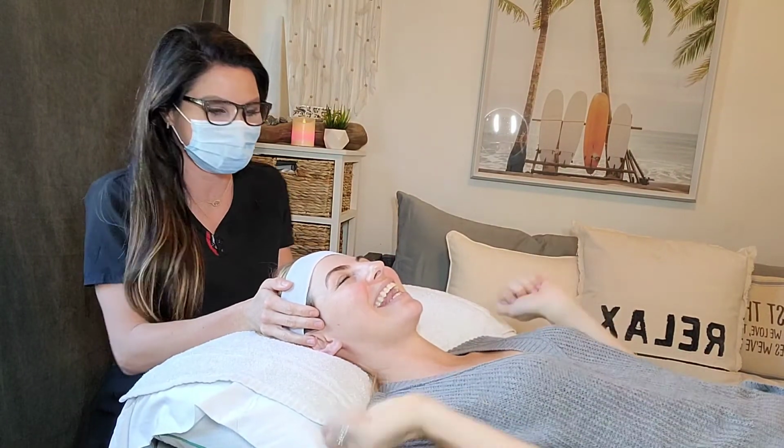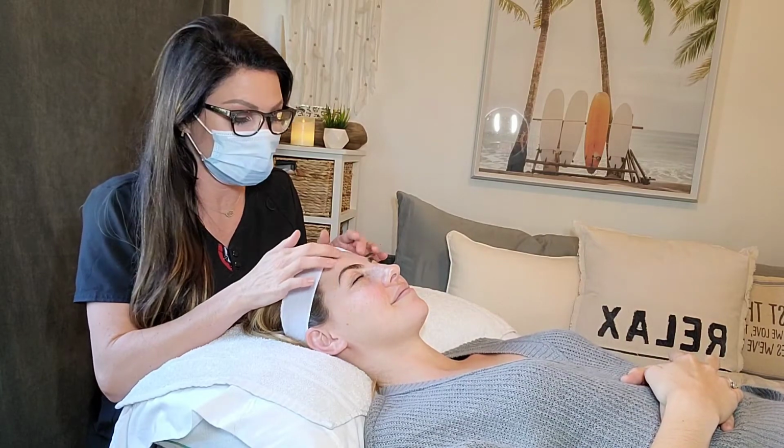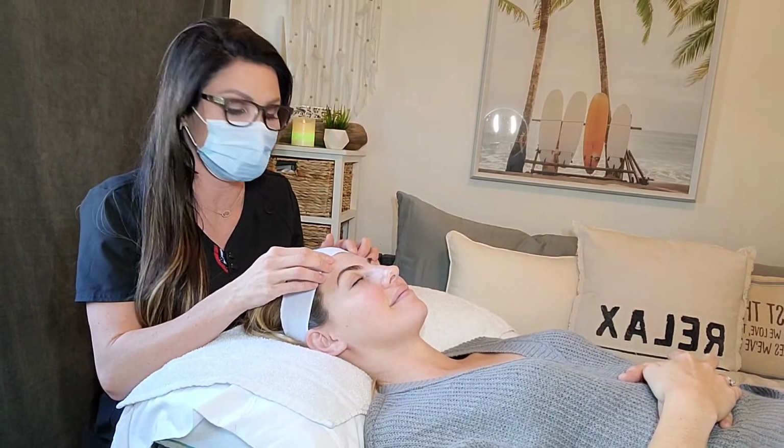Okay, so we're doing plasma fibroblast today on Liz, and she's never had this treatment before. Excited and nervous. No, don't be nervous, you're in great hands. Her concerns were her forehead. She has a few fine lines, and we want to lift a little bit of her eyebrows to help with the hoodedness she has on her upper eyelids.